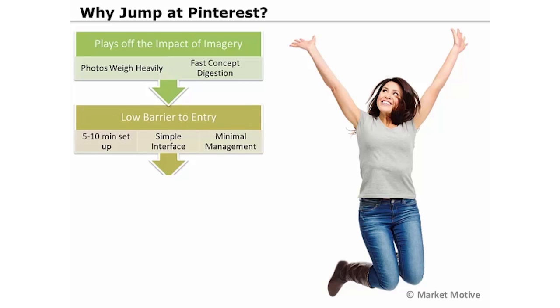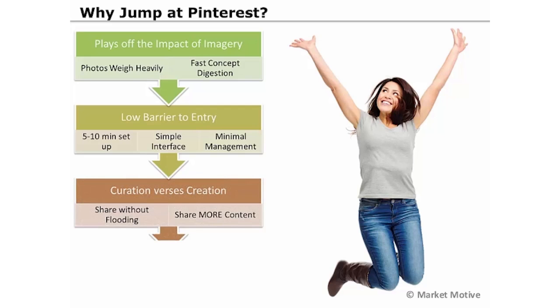There's also a really low barrier to entry. It rivals Twitter in terms of how quickly you can get in there and set things up. For a base level Pinterest account, even getting your website verified, you're looking at 5 to 10 minutes to set up. Now, if you're going to go a little heavier duty with things like rich pins, which we'll talk about a little later in this series, there's going to be a little bit more effort there. But it basically has a really simple interface with minimal management. There's not a lot to it that is going to take up a ton of time and effort management-wise.